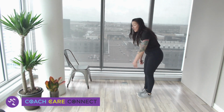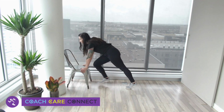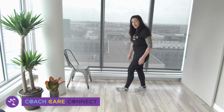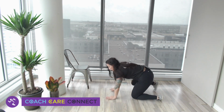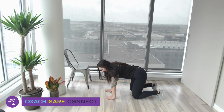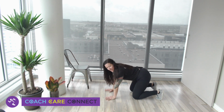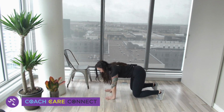So, our last move, remember, either plank on the chair or coming all the way down for that bear hold, which is knees under hips, hands under shoulders, holding really still, just lifting your back knees a little bit, a tiny ways. I don't even know if you can see it. See it off the ground. A couple inches. Whoo, we're working hard. Getting our core and our legs and our shoulders and our back.